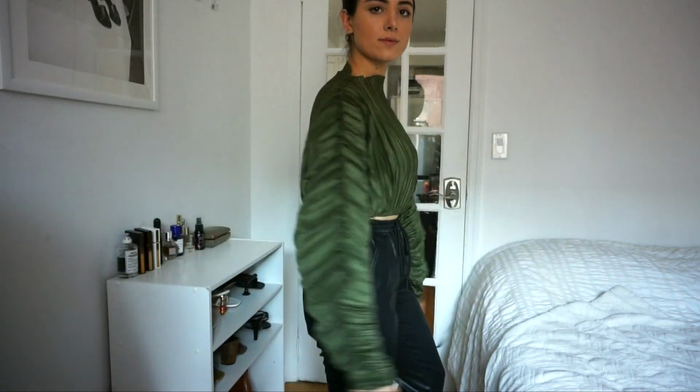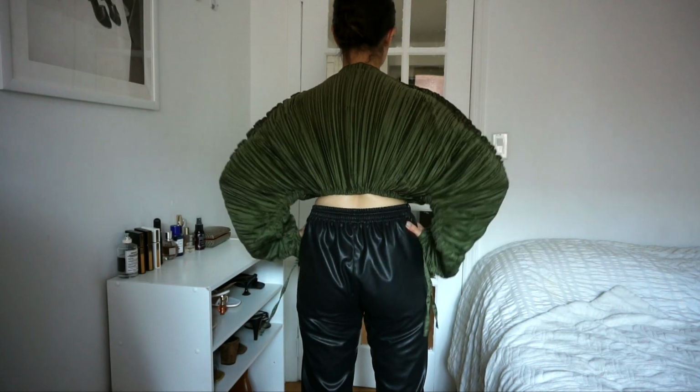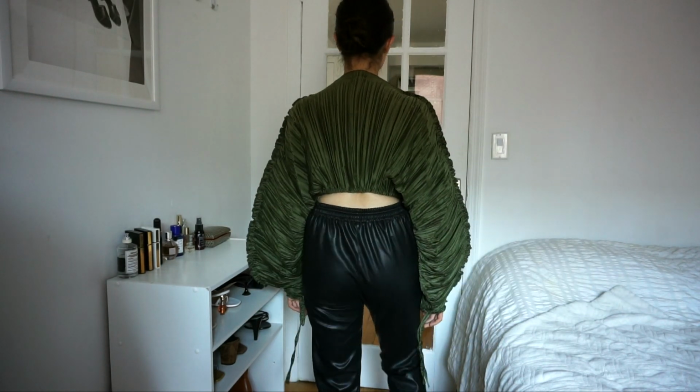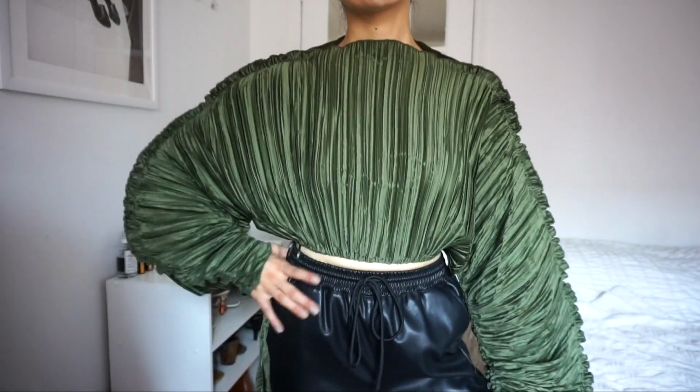They had a matching pair of pants, and I think it came in brown as well. I know that I saw an ensemble on the website in brown, but I just love this green. I think that it's a really fun spring summer piece. It's very light, so it's definitely more of a spring summer piece.